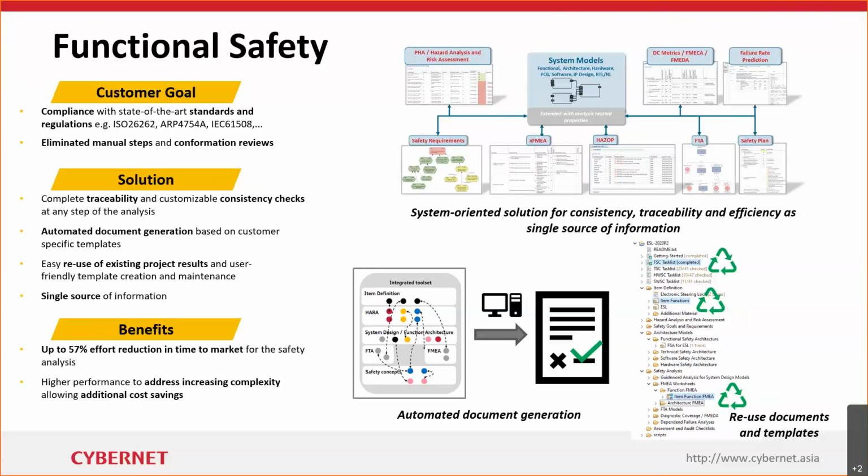And counting together traceability, consistency, automation, reuse, template creation, and a single source of information helps our customers to achieve a reduction of time to market of up to 57%. With the increasing complexity of safety-related systems, an integrated high performance solution is beneficial for additional cost saving and safe products.